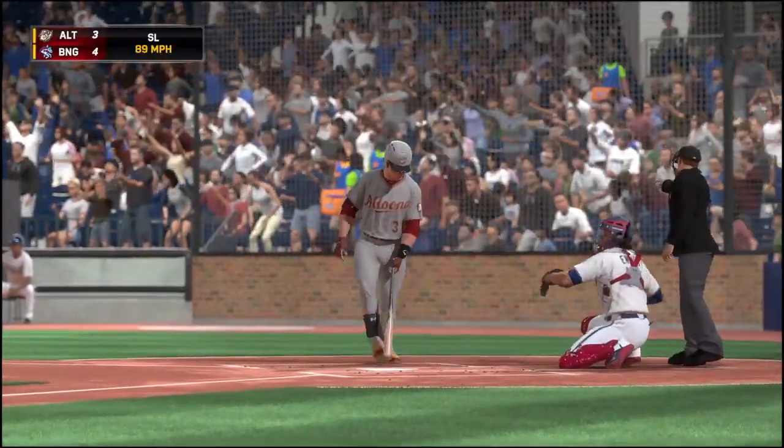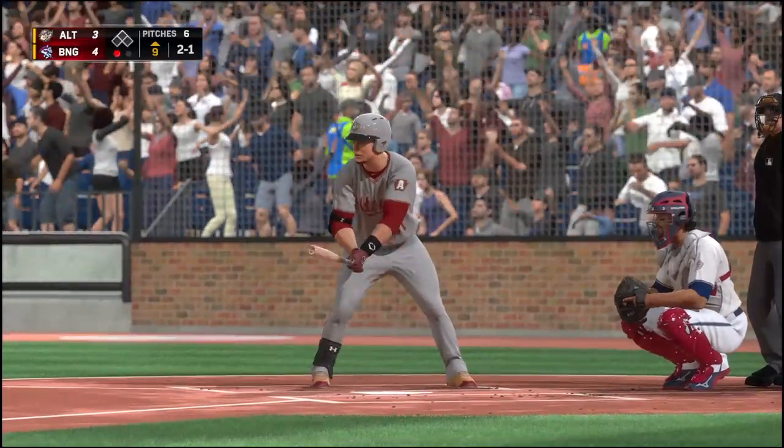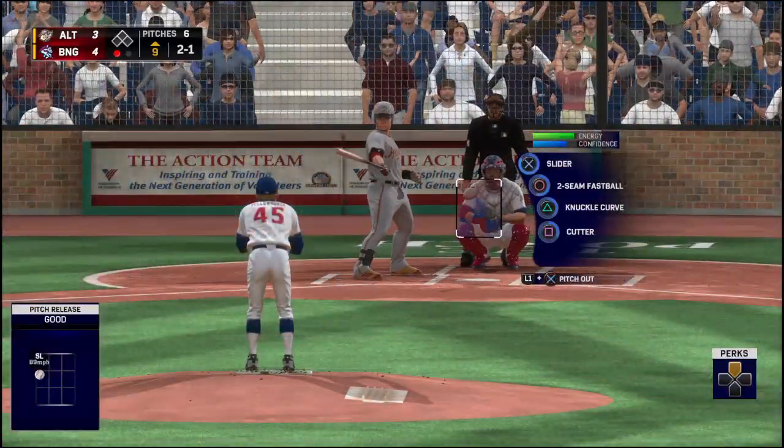And here's a slider for a called strike. That was a good 2-0 slider right there. Now you're still sitting 2-1. I continue to look for that fastball, but that was a nice slider right there.